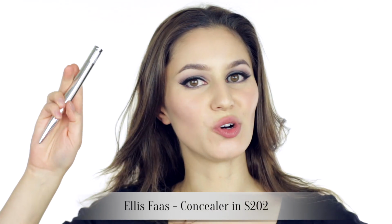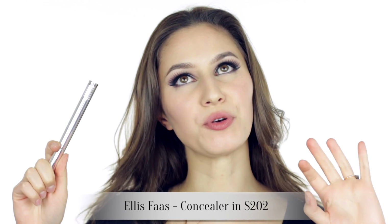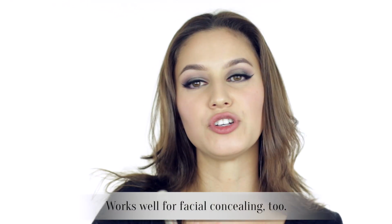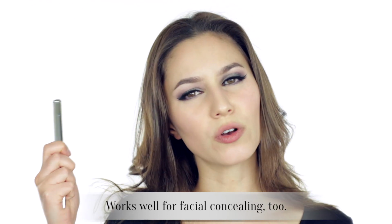Out of this installment of Under Eye Concealer Smackdown, the Ellis Faas proved to be the most reliable option, and I reach for this one most on an everyday basis. I do like the Ellis Faas shades. They're not excessively peachy or excessively yellow, so I find that they do work with a vast array of skin tones. The formula is also a good medium. It's creamy, but it settles to a satin finish. It's very easy to blend with a finger, and I didn't find that I had issues with creasing.